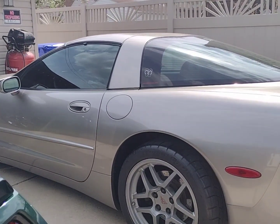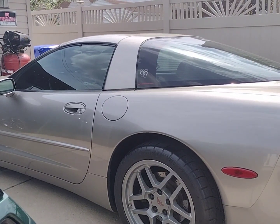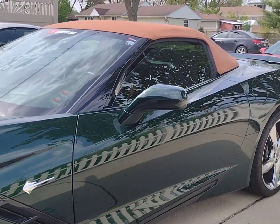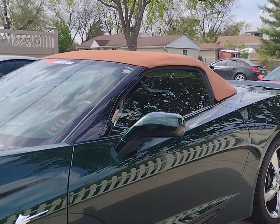Topic of today's video is Corvette interiors. Which one is the best? C5? Or do you think the C6 interior is better? Or do you like the C7 interior? Well, stay tuned folks, you're about to find out which one is the best.